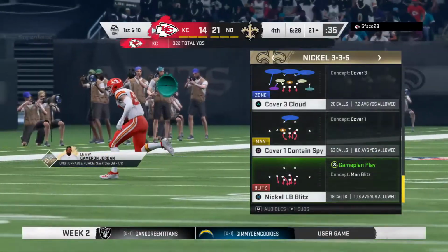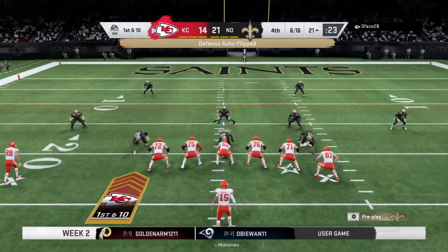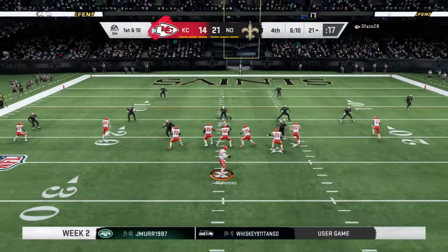That crossing route is so effective when you hit it just right because you get a guy on the move, and then we see the end result there. It's a nightmare for the defense. They got a guy with a full head of steam. Not only does he catch it, but he picks up additional yardage after it.